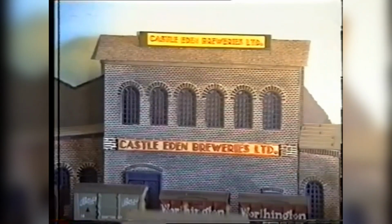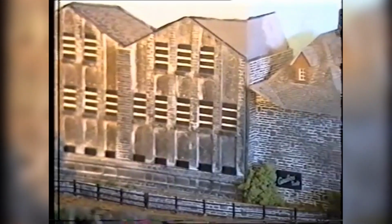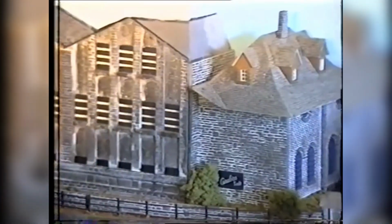The railway serves several line-side industries scattered around the layout, such as the Castle Eden Brewery shown here, complete of course with its own private siding full of the obligatory beer wagons.